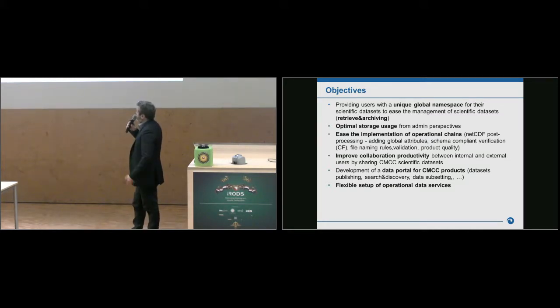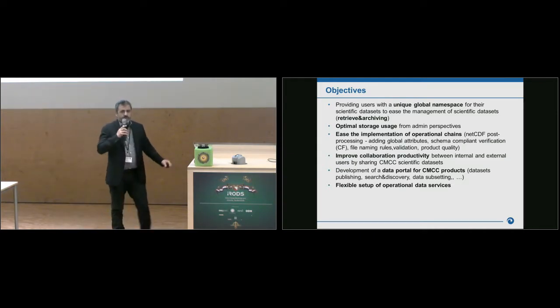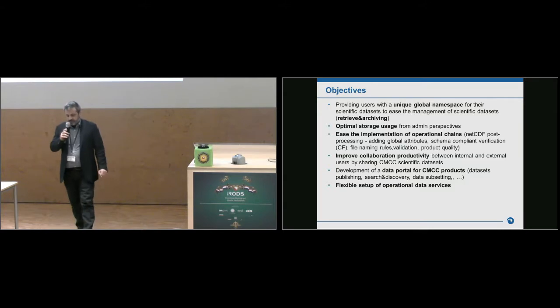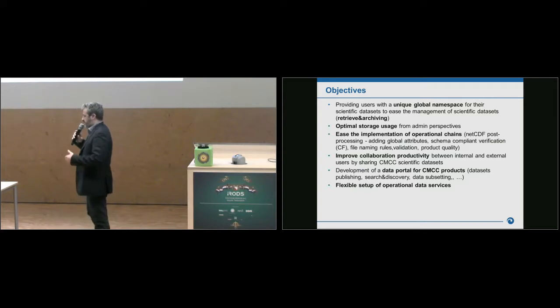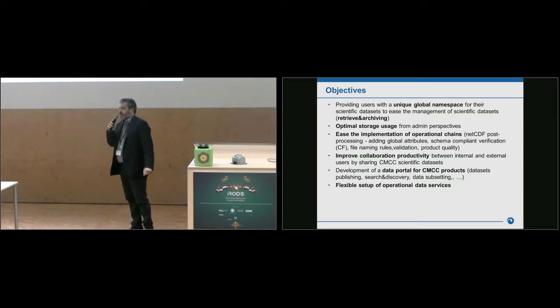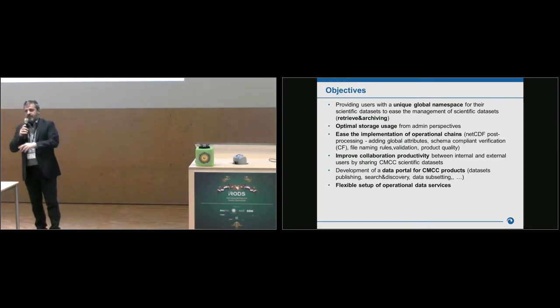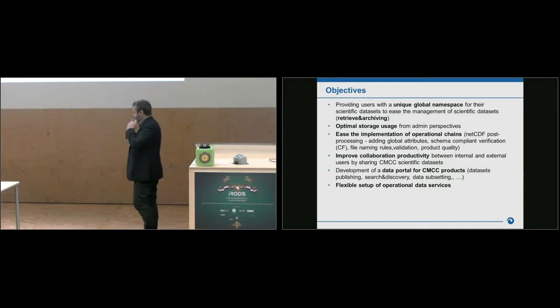Another point is that data that comes from model simulations is usually not shared like that. For example, at CMCC we use the NEMO ocean model that is used in Europe, and it produces netCDF files. But in order to share the data, there are conventions like the Climate and Forecast (CF) compliant convention. So we need to do post-processing to get from the NEMO format to the CF compliant format.